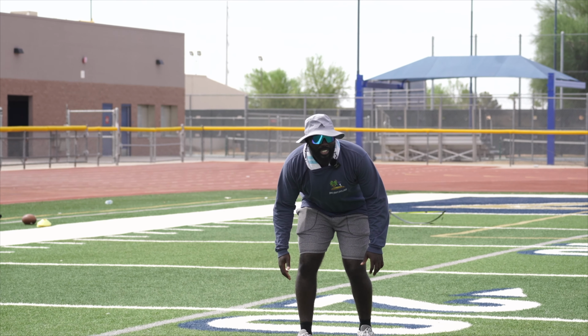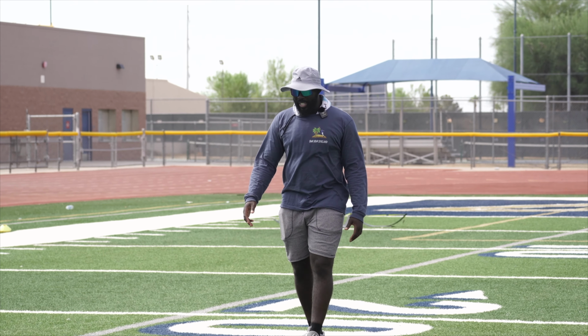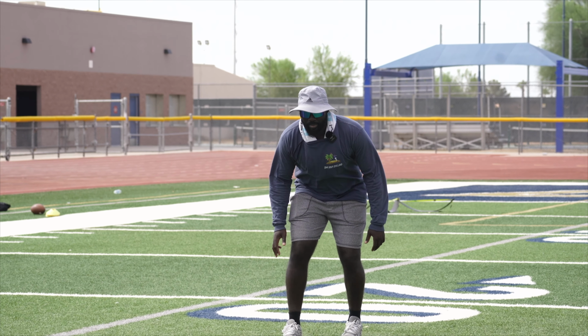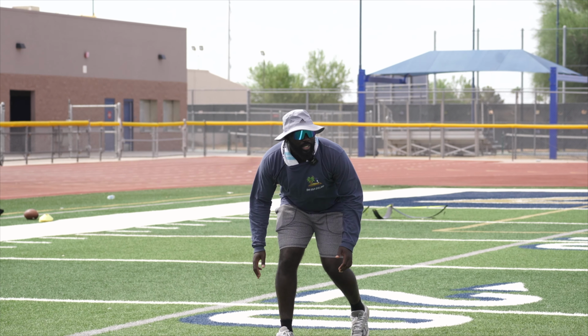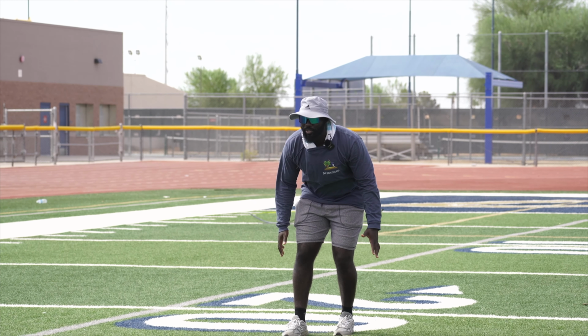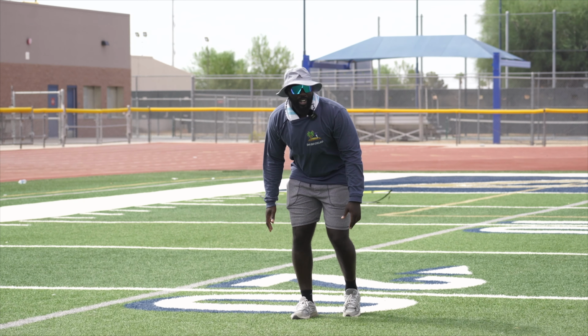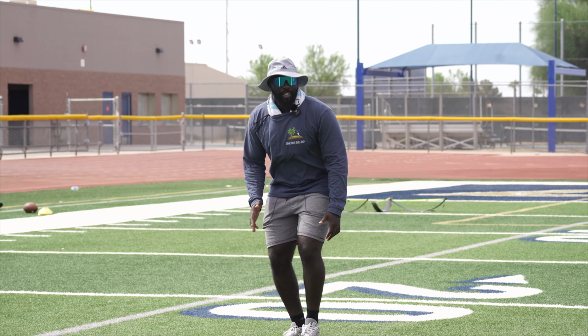And the biggest thing to do, we have to stay in our pedal, right? So if I'm inside leverage, I'm here. If you read the QB, get your 3-step, right? So you take your walk, boom. As soon as you get your 3-step, if it's not a 3-step, get your eyes right back to the receiver. If it's a 3-step, boom, get your eyes right to the receiver and get ready to break.